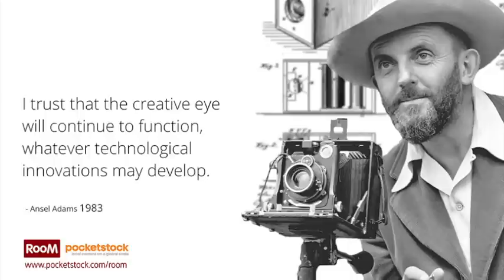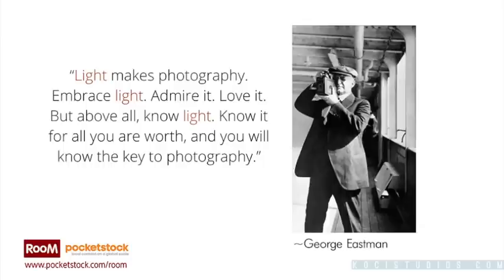And I firmly believe in that. So let's focus on the major point, the major ingredient to great photography, be it mobile or another tool, but specifically mobile. It's all about the light. It's all about capturing the light, and it's all about making proper exposures.